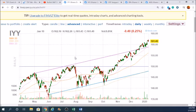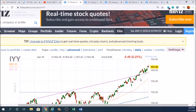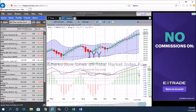It is pretty much all stocks included. As you can see, we are above all our moving averages here. Our 200-day is sloped up. We are above our trend lines here on the website we're using, which is FinViz. Okay, things are very, very good here. No issues, concerns.